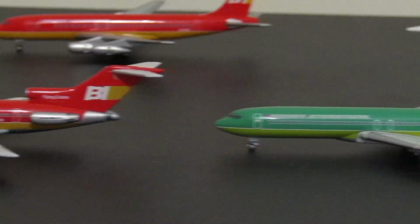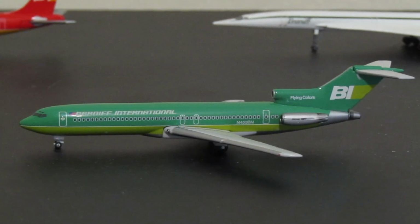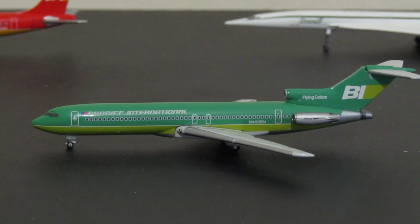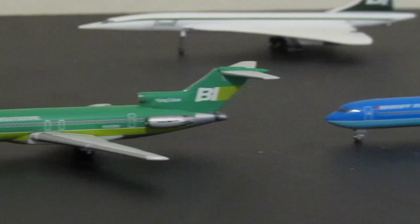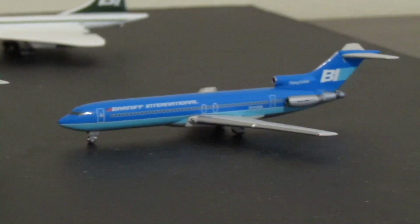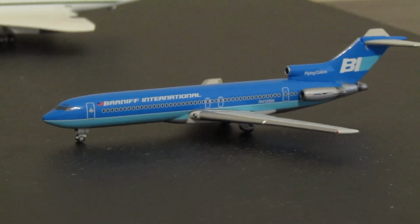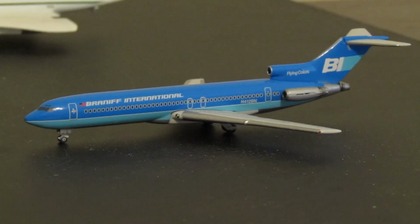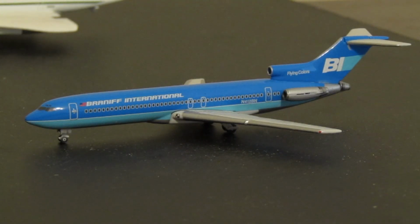All right, moving on to the next color. Our next color, which is my favorite color, is the green one. This one's also Gemini Jets, and it was put out in 2001. So there's my favorite color, green. And then we're back to blue again, but this time it's blue on a 727-200. Again, all of these say flying colors on the number 2 engine intake. And this one was also a 2001 release.